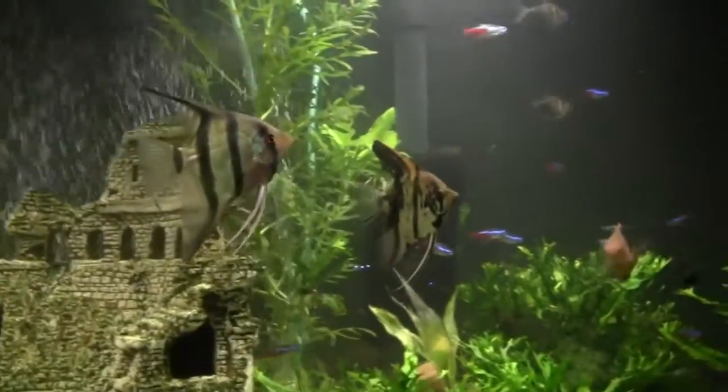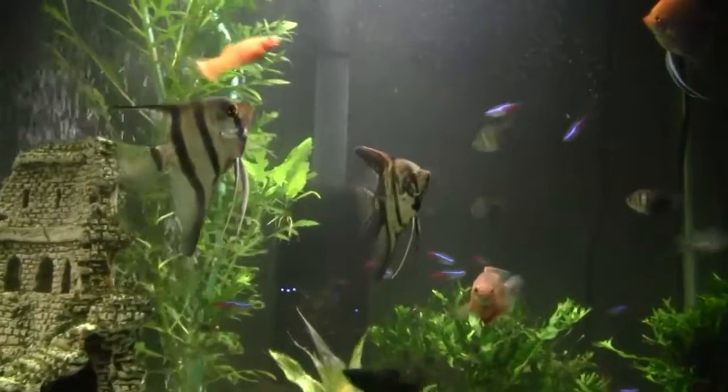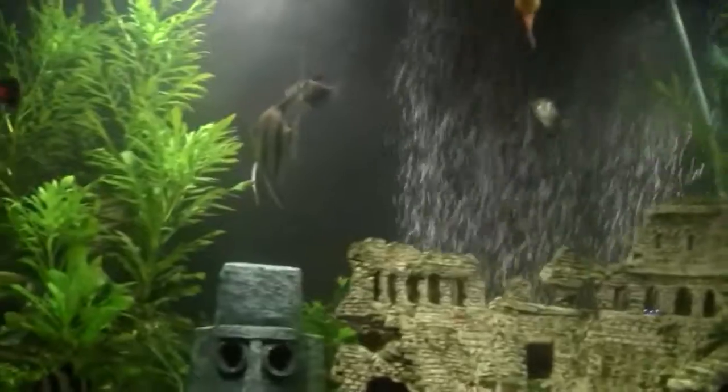So next up we got my angelfish. Now if you look at my old video you'll see how small they were before, and these guys are huge now. I have 3 of them. There's 1, there's 2, there's 3. They've gotten pretty big now and they're pretty cool fish to have in my tank.